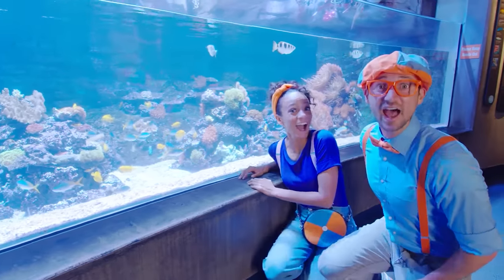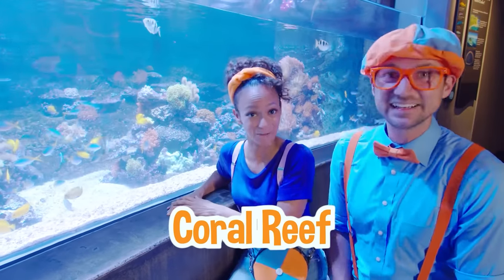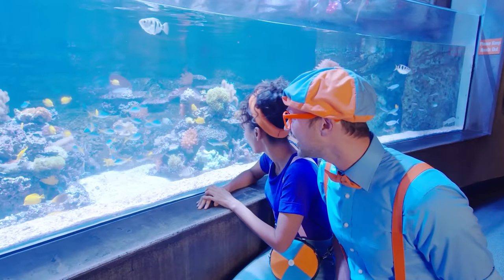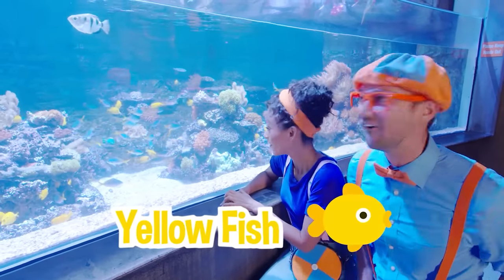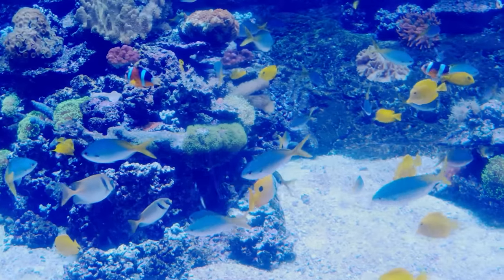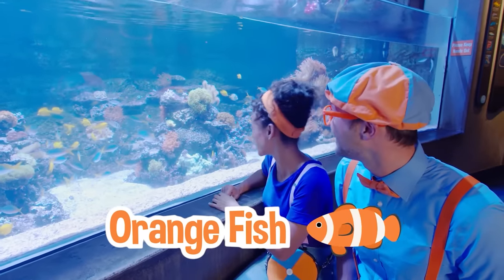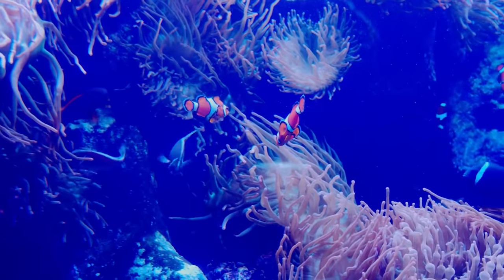Whoa! Check it out! So colorful in there! Yeah, it's a coral reef! Yeah! Do you see all those fish? They're so colorful! Yeah, there's a lot in there! Yeah, ooh, look at that one right there! It's just yellow! So yellow, it looks like the sun. Yeah, it's so bright. Ooh. Oh, Blippi, I bet you'd like that one over there because it's orange, one of your favorite colors. Oh yeah, you're right. And there's white stripes on it and black.